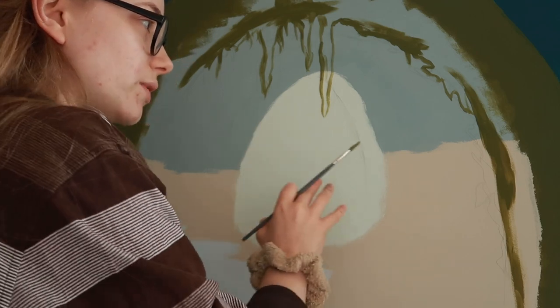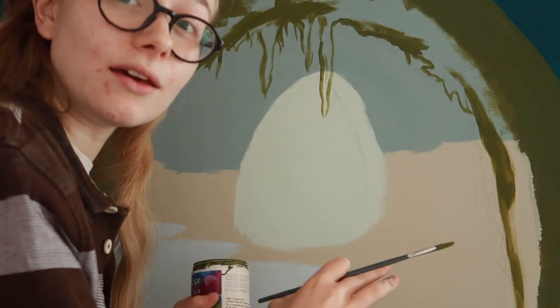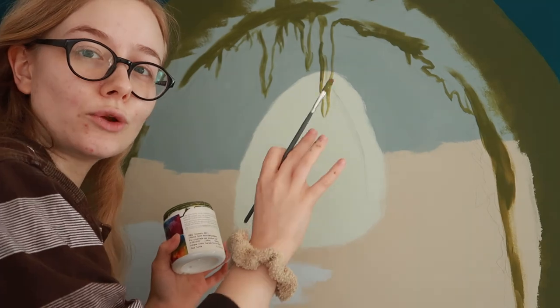So I'm doing a lot of that. And then when I'm happy, I'll go in and start painting in all of these sections. Okay, so I did the outline for the opening in the trees. It looked like this so far because I have not yet filled it in. I've just done the outline.